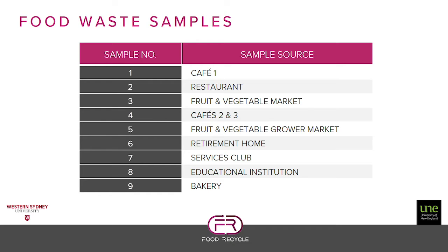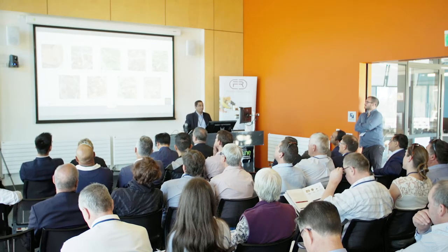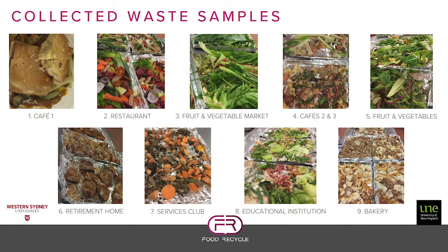In some cases, like fruits and vegetables, we selected from more than one source because that is one of the common sources, especially if you are talking about a big city like Sydney, Melbourne or other places. Just to give you a snapshot of how it looks. None of them looks good, looks terrible.